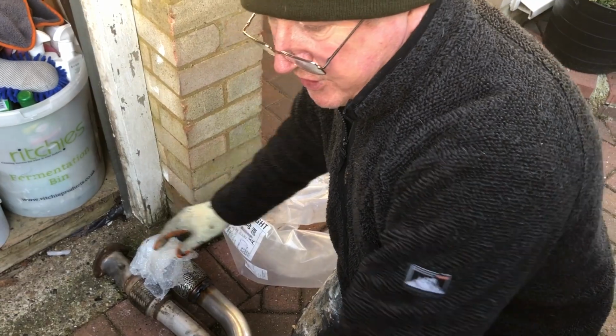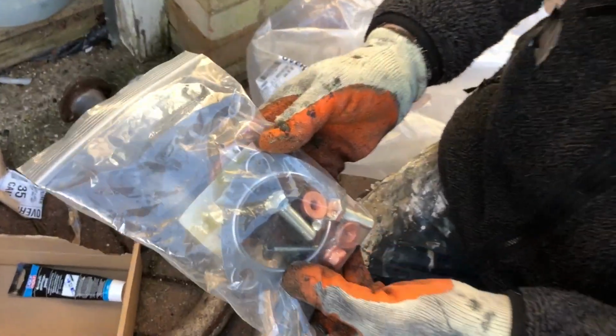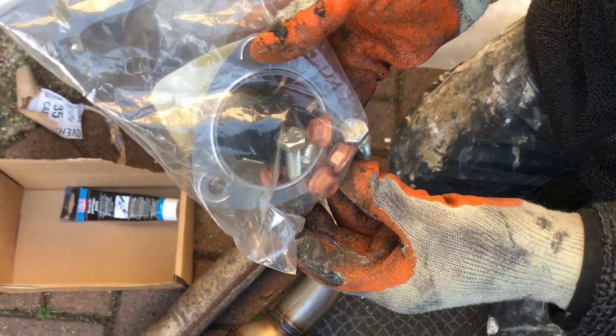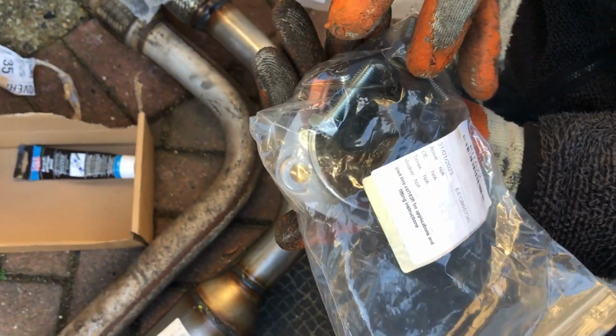It's 3 bolts there and 2 bolts there. It's worthy of mentioning, I think, they supplied the new gasket for the top. It was shipped by DHL. It came with real decent bolts, nuts, and even a new hanger for us.